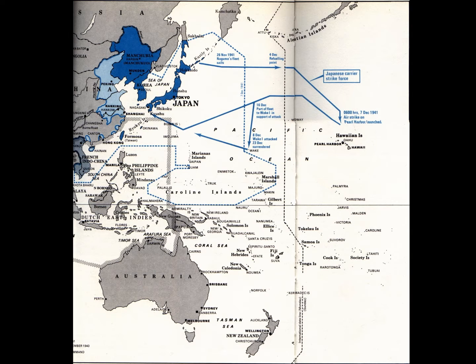So this is the overall map. The blue line indicates the advance of the Japanese fleet from the Kuril Islands, because the Japanese needed to secure a surprise. And so they advanced on Pearl Harbor. They conducted their attack there, and then they returned home. And on the way, they seized control of Wake Island.